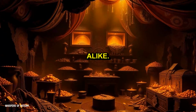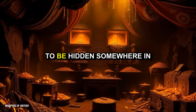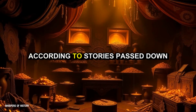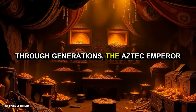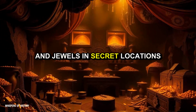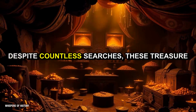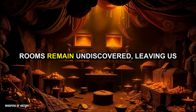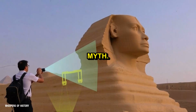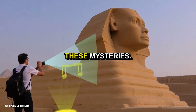Then there's the legend of Montezuma's lost treasure rooms, said to be hidden somewhere in the heart of Mexico. According to stories passed down through generations, the Aztec emperor stashed vast amounts of gold and jewels in secret locations before the Spanish conquest. Despite countless searches, these treasure rooms remain undiscovered, leaving us to wonder if they're real or simply the stuff of myth. Modern technology has brought us closer than ever to solving these mysteries.